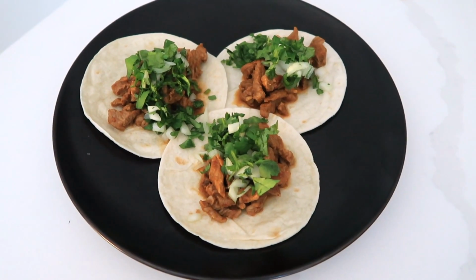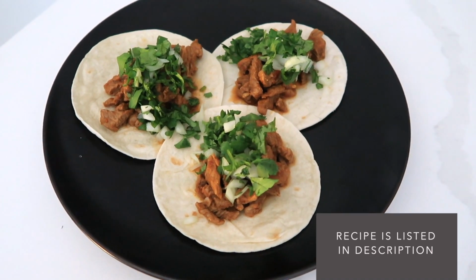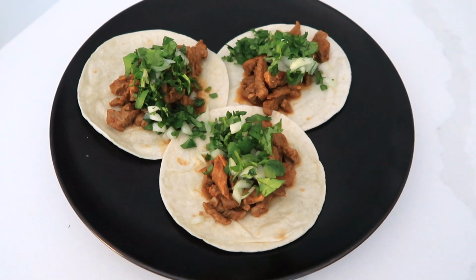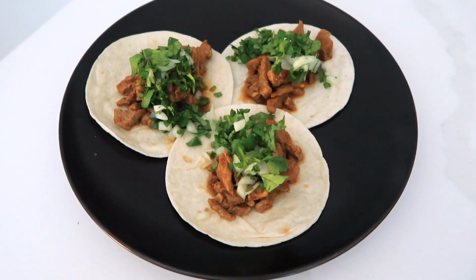This is what I'm eating. I'm having 3 of them since I haven't even eaten yet, and then I'll probably eat a little bit later on. This is why I love meal prepping, because if I'm busy throughout the day and I'm super hungry, then I resort to takeout, you know what I mean? Because I have nothing inside of my fridge.